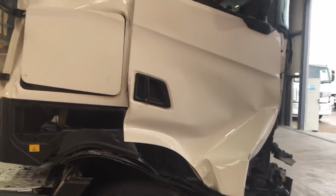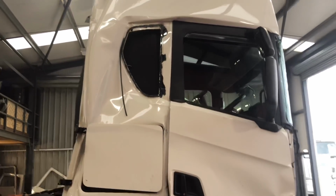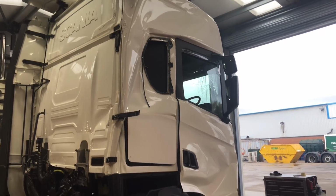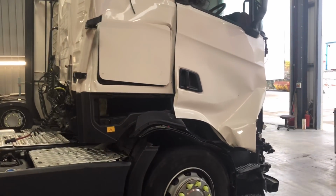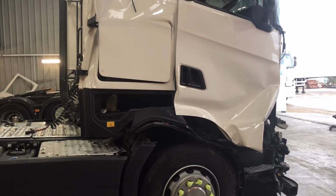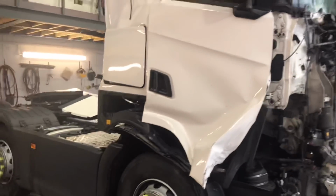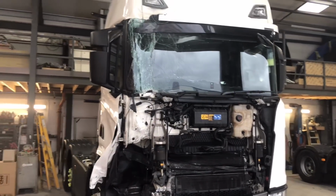I would love to strip the cab inside to have a look if I can fix it, because everything is fixable. It depends on the price and availability of the parts, because it would be easy just to write it off, but these days you can't buy a new lorry. You have to wait 2 years in the queue to get one. So we're desperate to repair it. If you want to see it, please stay tuned.